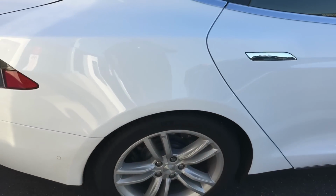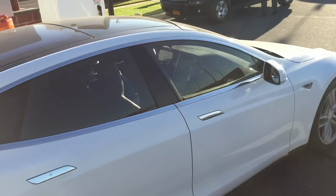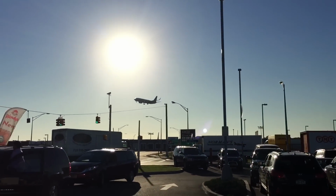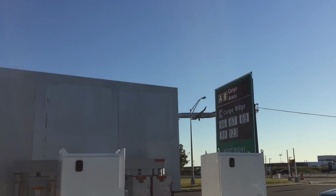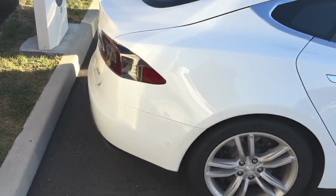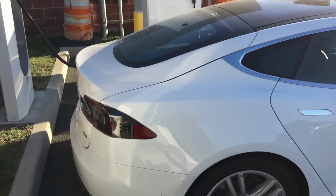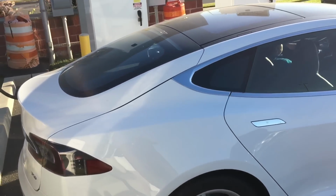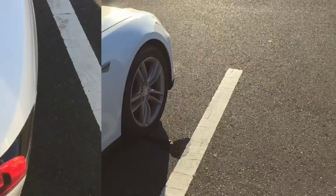But not a lot has changed. The car is still gorgeous. This one's got the roof and everything. It looks fantastic. Hey, look, the plane. That's John F. Kennedy for you. So anyway, not a lot has changed. It's still a great looking car, but now you get all-wheel drive and you don't pay a whole lot of money for it. You're still going to pay close to $90,000 when you add in the moon roof and the navigation system and everything. But that's what you're looking at with a 70D.